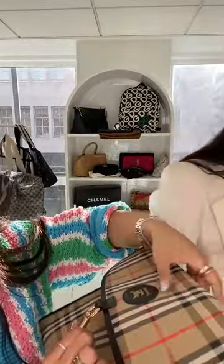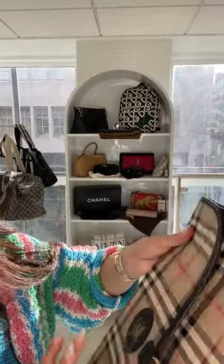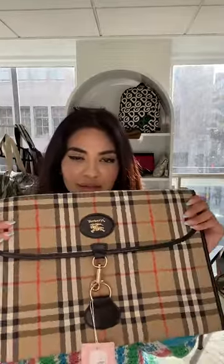Definitely. I can't believe the price on this as well. This is amazing. I absolutely love this. What are your thoughts on Burberry, guys? I feel like we don't show a lot of Burberry. We don't. And we actually have another Burberry piece on today's show, which is a little tote.